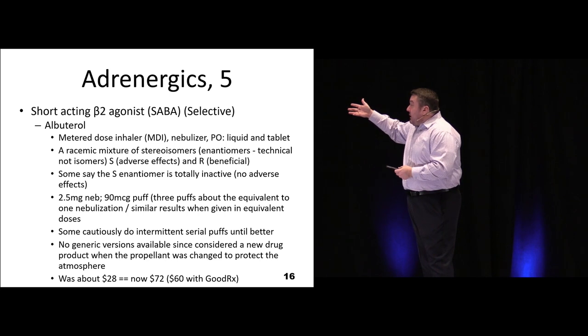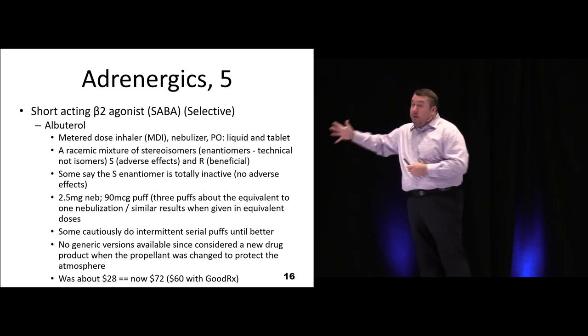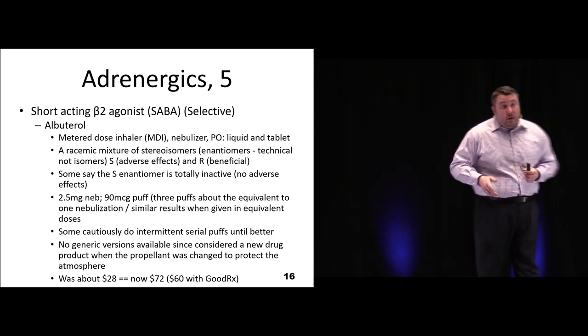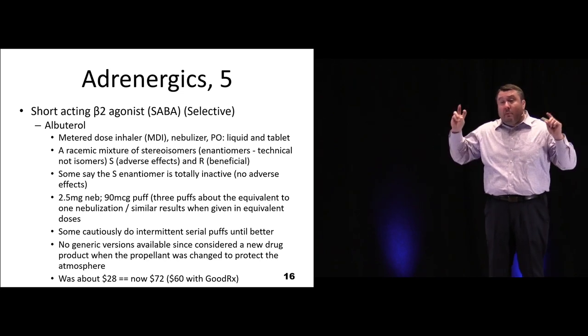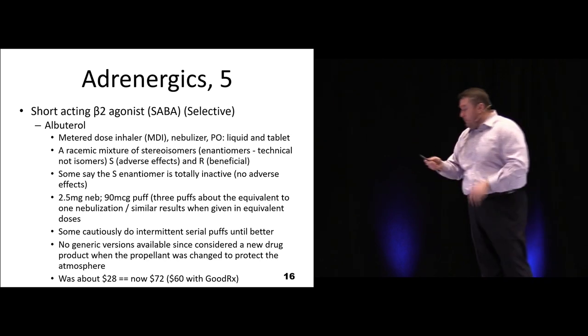These have definitely changed over the couple of years because of changes in the propellant to make them a little bit more expensive, but definitely patients with asthma should have access to a SABA. Maybe we need to do that through the ED so we can do proper inhaler education with a spacer, but they definitely need to have access to that inhaler.